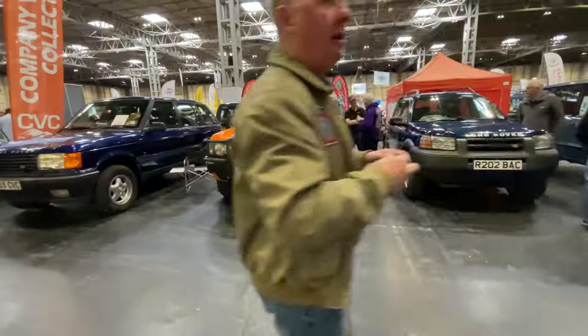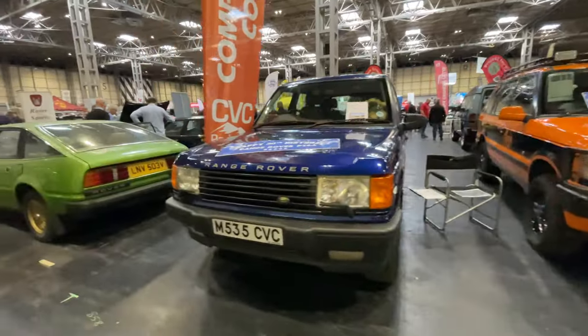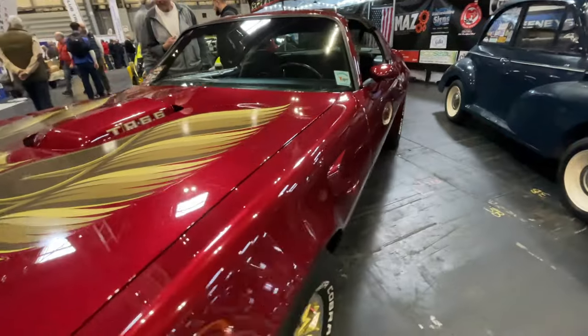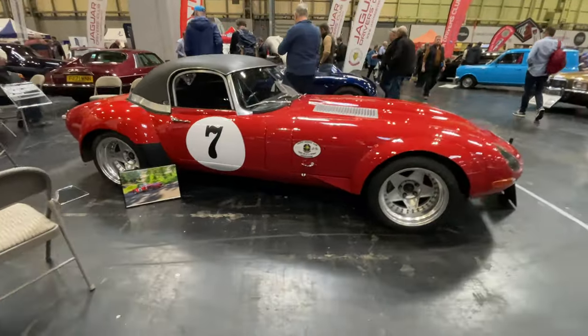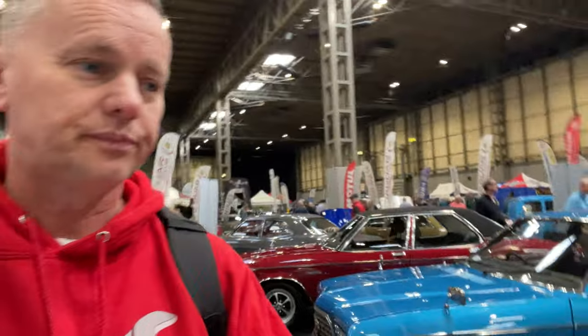TR7, a chap down the road had one of these when I was a kid, always loved the look of it. Sounded awful though. Now you've got some big Range Rovers, that Trans Am from Smokey and the Bandit. And that is the best looking E-Type Jag I've ever seen, I think. Like I said, I'm not a fan of them, but that one looks all right.